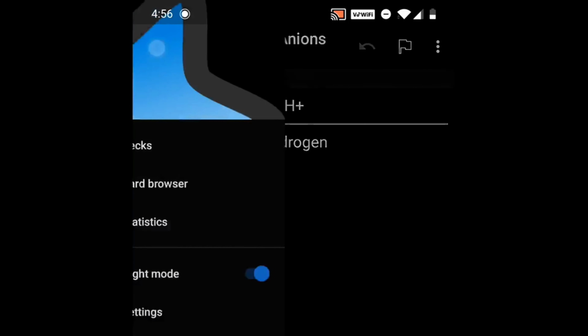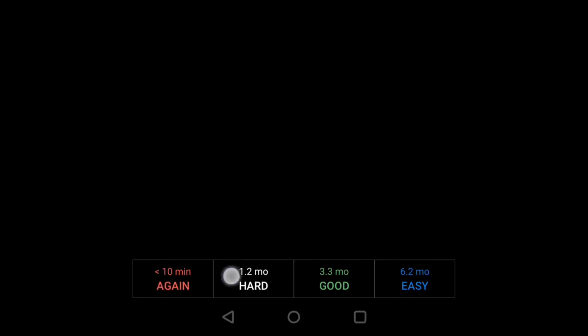Anki has 4 tags: again, which repeats the question; hard, which puts that question in higher priority for repetition; good, which moves it lower; and easy, which makes it part of the least repeated questions. How the repetition works changes based on how often you use the app.